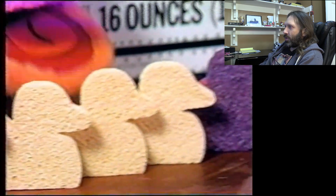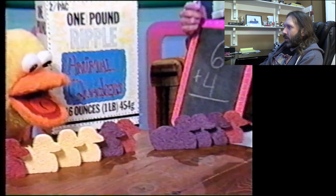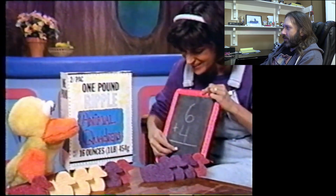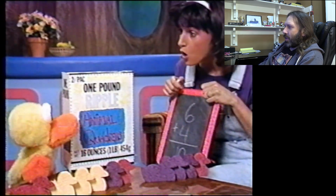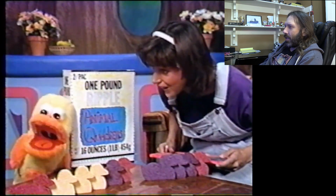1, 2, 3. Oh, those are sponges. 6, 7, 8. I was wondering what they were made of, but the low quality, I couldn't tell. Very good, Dickie. The answer is 10. 6 plus 4 equals 10. Yeah. Hooray! You've solved something, and now you can live your life as a duck with a coiled up cock.